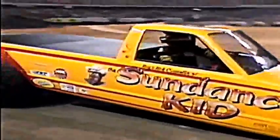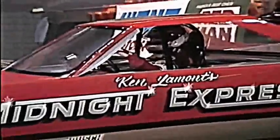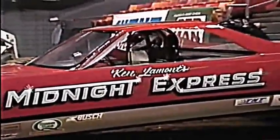From Bettendorf, Iowa, the 1989 national champion Sundance Kid. This 88 Chevy S10 is a member of the Humco racing team and driven by Rick Carpenter and his brother Ray. The 1989 runner-up, a farmer and owner of a trucking business, Ken Lamont out of Crossville, Illinois, in his 88 Chevy El Camino Midnight Express.